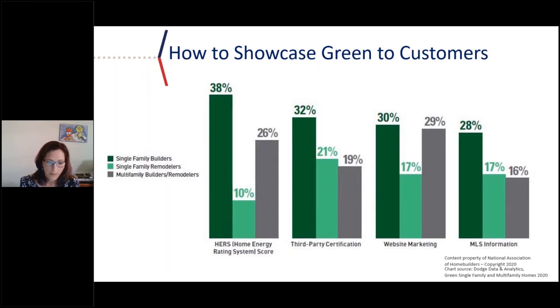So the top 4 here, overall, a higher percentage of the single-family builders reported using these methods as compared to remodelers or multifamily respondents in general, with roughly a third of them using each of the techniques fairly evenly. You can see that the HERS home energy score ranked the highest for single family, and website marketing actually ranked the highest for multifamily.